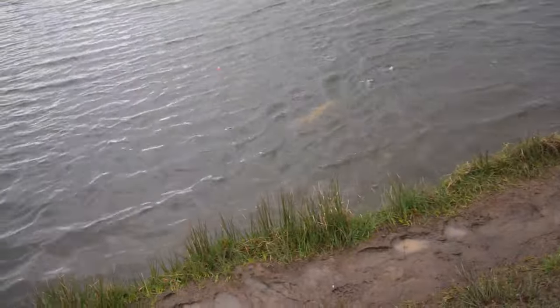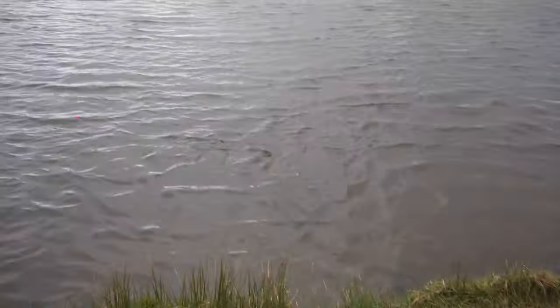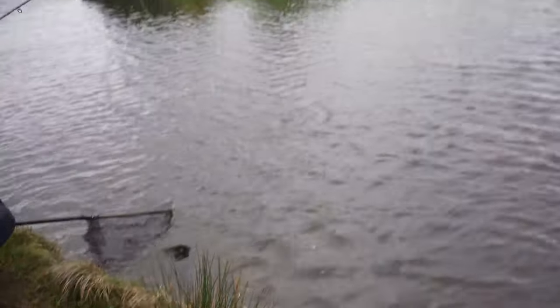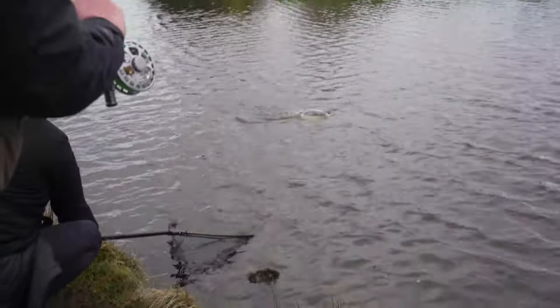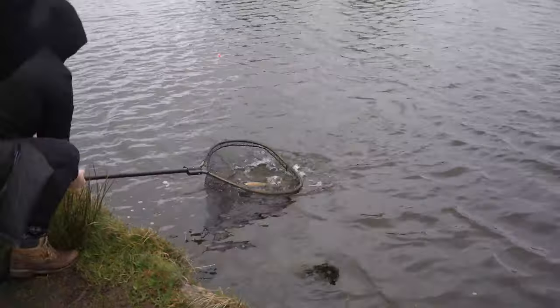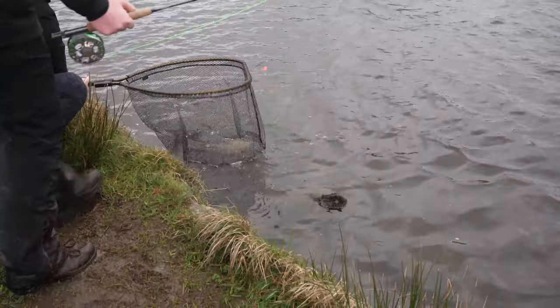Our main objective was to land one of the golden coloured rainbow trout that are less common in Northern Ireland's stocked lakes compared to the usual rainbow trout. We had a close call when a decent one managed to slip the hook midway through the fight, but our continual persistence paid off and eventually I managed to reel in a decent catch.